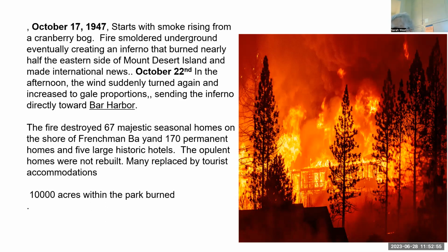And I just want to read you a little bit about what happened because I found it intriguing. On October 22nd, it's approaching Bar Harbor. And I'm glad I wasn't there. In less than 3 hours, the wildfire traveled 6 miles. It swept down on Millionaires Row and the rest of Bar Harbor. Bar Harbor residents called in firefighters from anywhere they could get them. But residents not actively engaged in firefighting tried to find safety, fleeing first to an athletic field and later to the town pier.